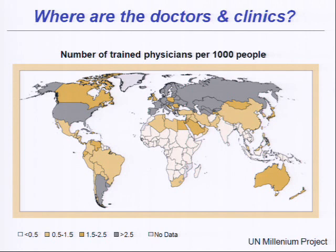The thing about malaria is that it doesn't tend to overlap with where that infrastructure exists, right? So here's a map that we borrowed from the UN Millennium Project showing the global distribution of physicians. Per 1,000 people in the US and Europe and Russia and a lot of other places, we have a good number of doctors, over 2.5 doctors per 1,000 people. But you can see that in a lot of places, especially Central Africa, there are quite a bit fewer.